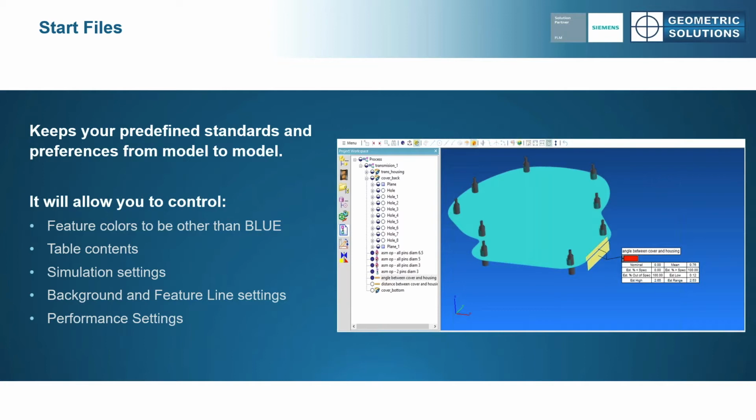So I can actually control the colors of my features, the contents of my tables that show up, some simulation settings, background, and the blue background here, performance settings. So we want to set all those up and save that, and that way we don't have to redefine it every time we start. When we go File, New Model, it will start in the default configuration that Siemens has prepared, not necessarily how you and your team want to use it.